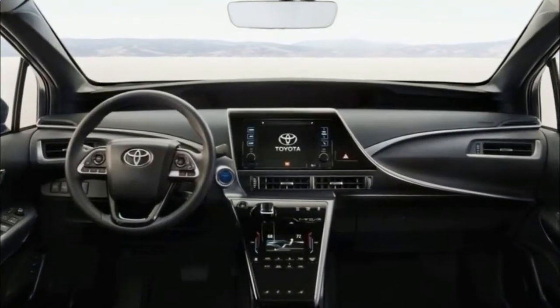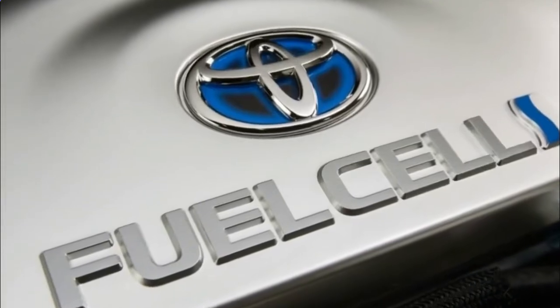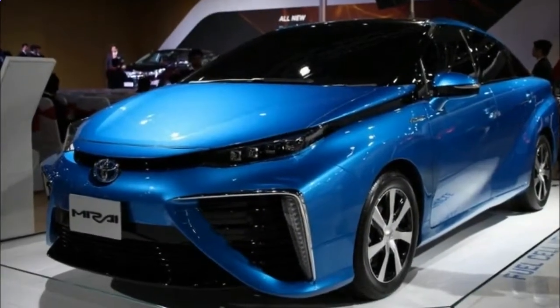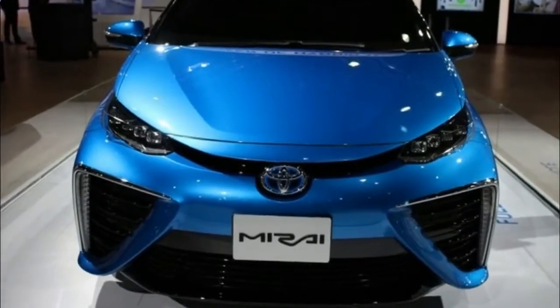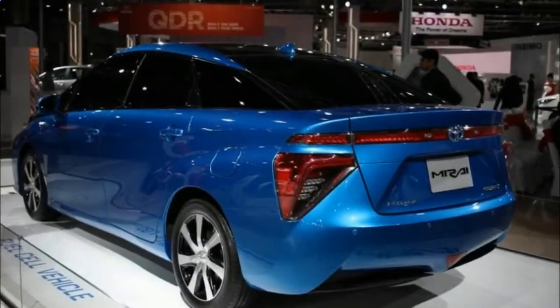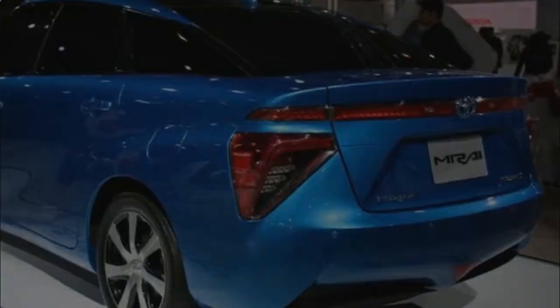Toyota claims a 312-mile range and a combined fuel economy of 67 miles per gallon equivalent. That fuel economy figure requires some context. Even in Los Angeles, one of the few areas with established hydrogen infrastructure, prices vary greatly. Some locations even use a different unit of measurement. There's still much work to be done to make this an easy fuel solution for drivers to understand.